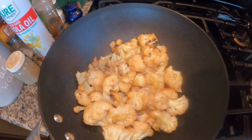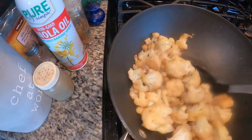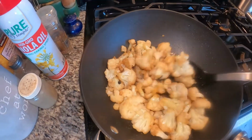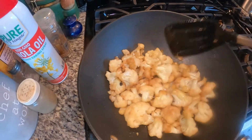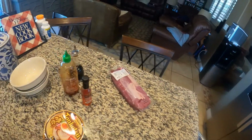Our cauliflower is ready to go. Perfect. You don't want it cooked to the point of being mushy. You want it to still be somewhat firm. With these things, you can use whatever kind you like.